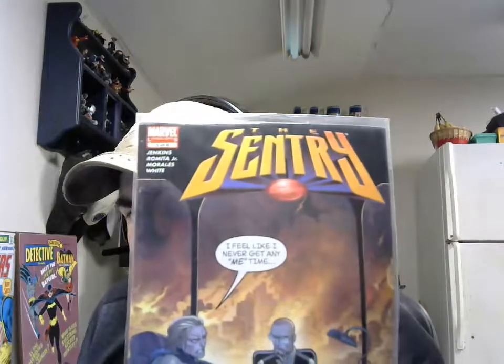Then we have an issue of Century, number 5 of 8. This is part of a miniseries, I'm assuming. Then we have a number 4 of 8. Yeah, I don't really know that much about this character, but I do know he has a fan base, so pick him up.